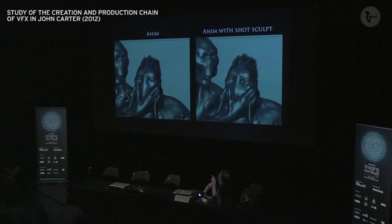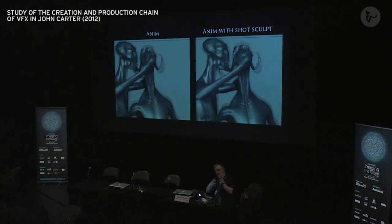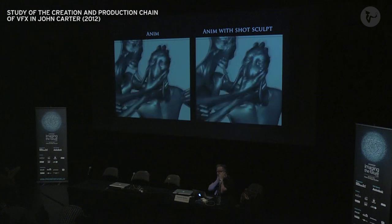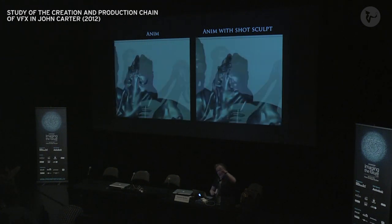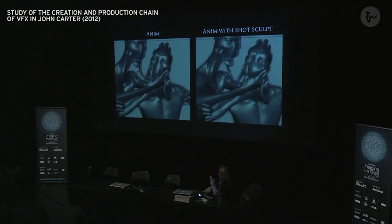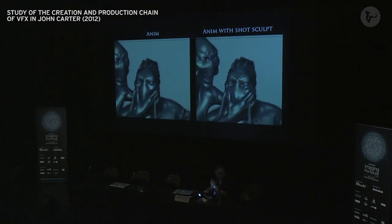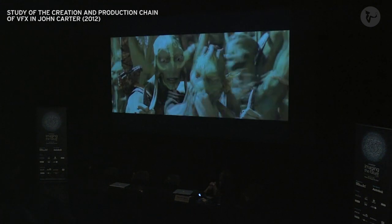So if you look on the left, you'll see what came out of animation. So this is a scene where one Thark is grabbing another Thark and forcing her to look down at her dad. If you look on the right, you can see what he's added is all the flesh bulging to make that grip look much more violent. And even the hand that's on her head, you can see the skin bunch around it. And it really adds to the drama of the scene. So this is a situation where he's elevated the drama of the shot just through sculpting on top of what we've done. This is the end shot.